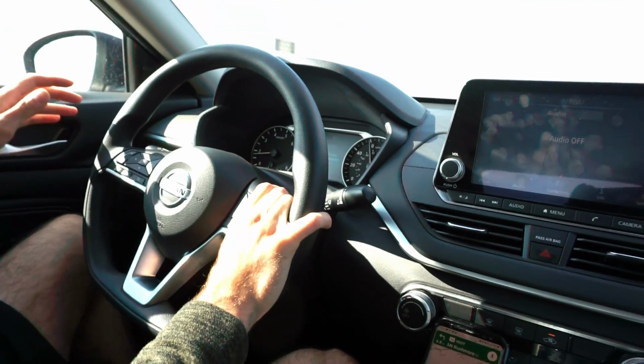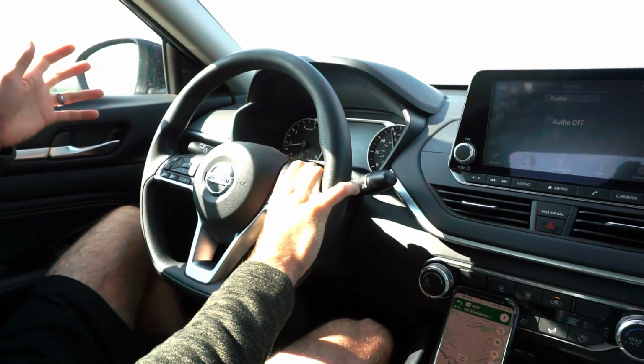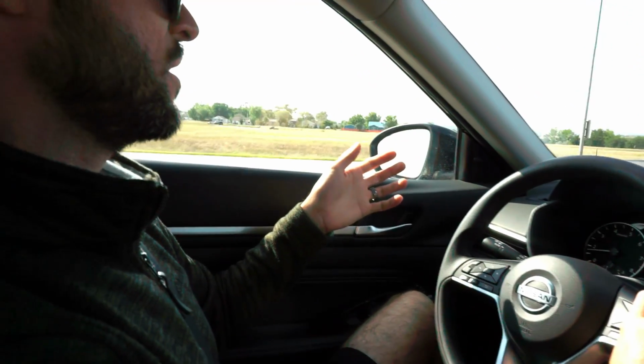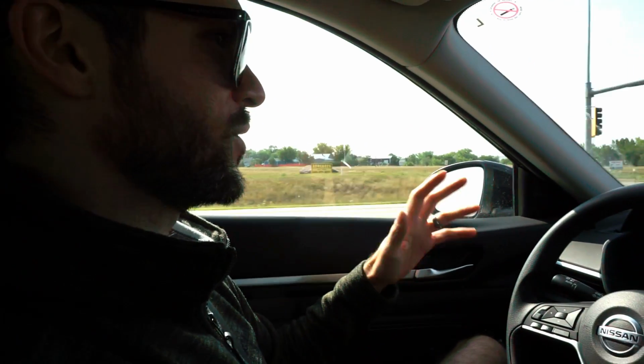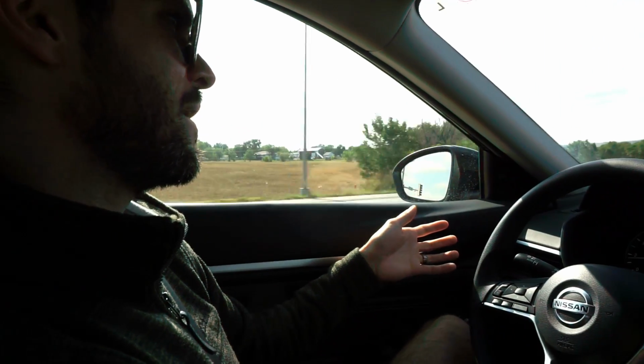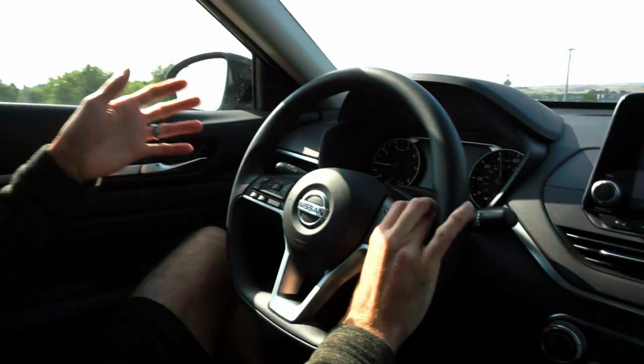I mean, for 25 grand, brand new car, it gets great gas mileage. Nissan has pretty good warranties, so you know, that's great. Visibility is very good. It's, like I said, super comfy. Air conditioning is obviously very cold. It's a brand new car. But yeah, overall, I would say probably a 7.5 or 8 out of 10.